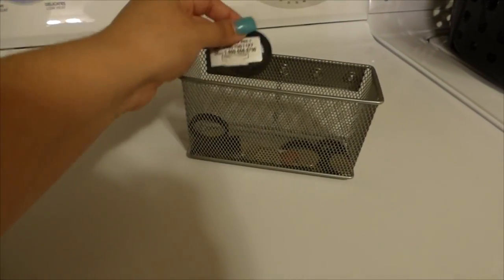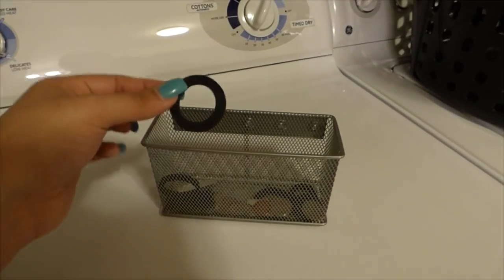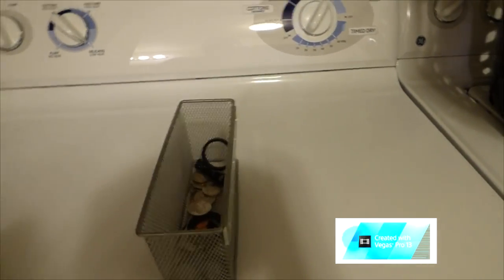Like, I don't know if he needs this piece, for example, but I'll ask him, and if he doesn't, I know I can toss it. If he does, then he can put it where it goes. And all of his change goes in here as well, so that I can put that where it goes as well. We have somewhere we put our change, but it's just not here, so if I can't deal with it then and there, I just put it here. So anything that comes out of the dryer goes into that basket.